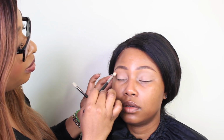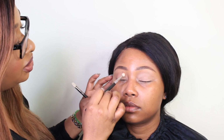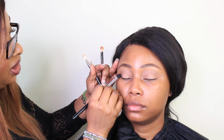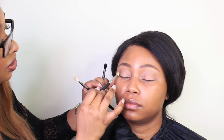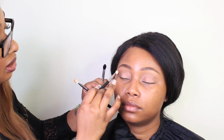So what are you doing now? I'm applying a transition color. This is MAC eyeshadow in Texture. Just using that as a transition color. So I'm just applying a deeper crease shade just in the outer eye. Then back with the same blending brush. With me, I don't wait till the end to blend. I blend as I go along.